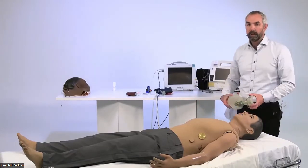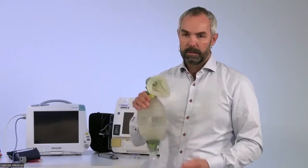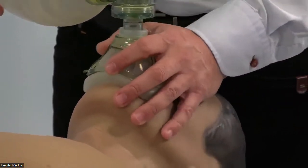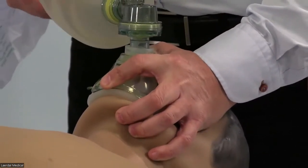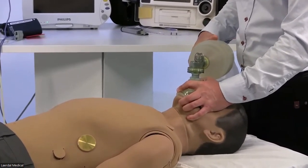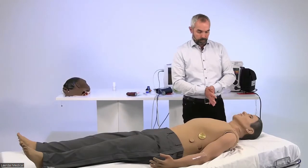Another aspect of the silicone skin is that the silicone gives better connectivity to the silicone part of the BVM. So by now it's easier than before to get the proper seal around the mouth when you're doing bagging. And you can also see chest rise and that the mannequin is reacting to the inflations. Okay, so I think that sums up the face part.